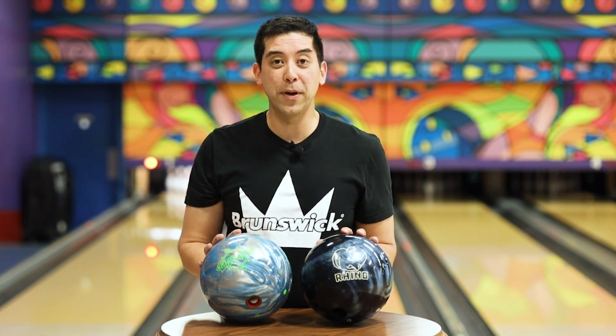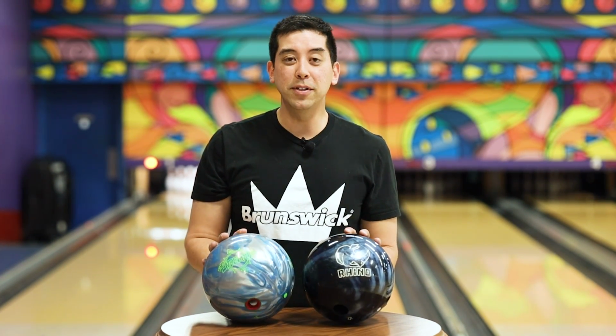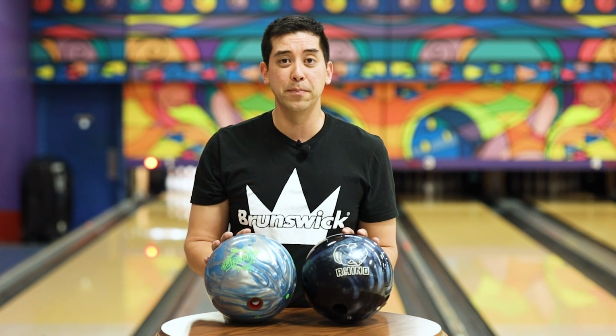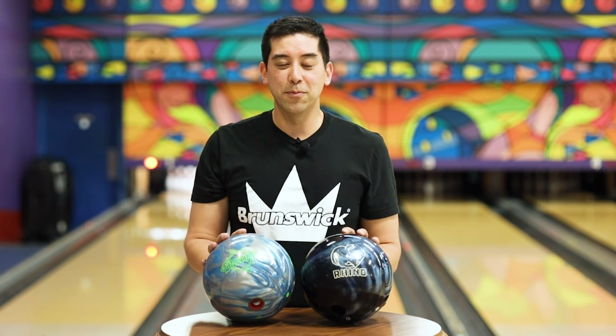So this Rhino is the best-selling ball in our pro shop, Brunswick's best-selling ball as well. And I really see the Endeavor as a logical step up from that. Looking for a ball with a little bit more hook, a little bit more angle, take a look at one of these. Really nice looking ball.